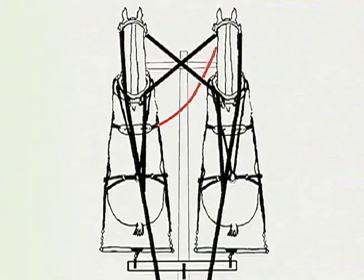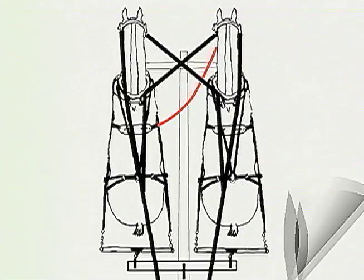This is called a tie-back rope. It goes from the belly band billet trace junction on one horse to the halter on the other horse, on the one that wants to get ahead. I use a tie-back rope on horses that just occasionally want to be ahead, like on colts that are being trained.